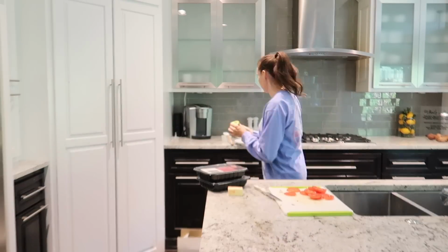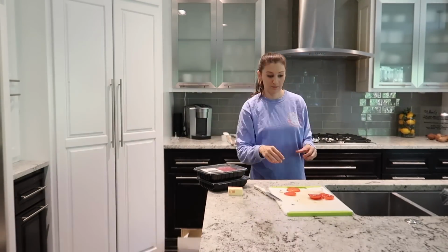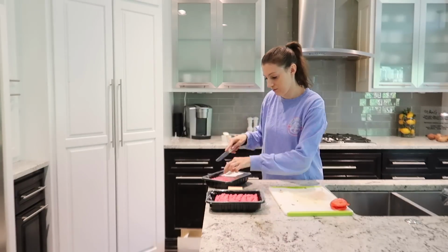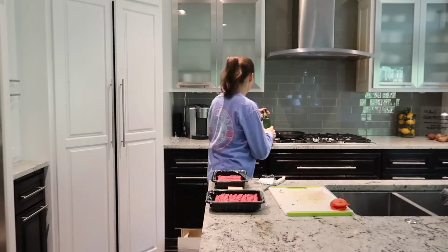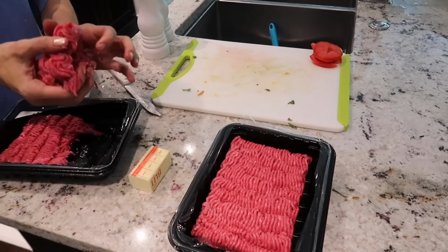I'm building us little plates back there with our buns and our tomatoes and avocados, and then I'm going to get the meat together. I don't make burgers that often, but these ones, it literally just said to take the meat and put it into balls, flatten them out a bit. These are big burgers because each of those containers was a pound of meat. So each burger is a half pound of meat.